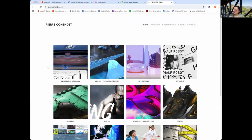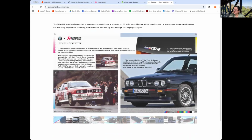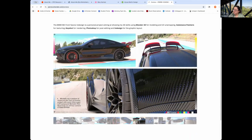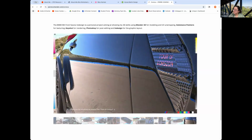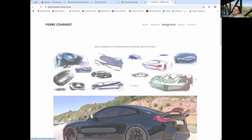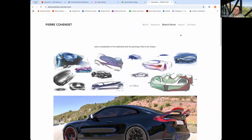Work, archive, but these are the projects that they highlight. And there is description, and this project is a bit different in how the information is organized, and that's okay too. You might have a preference for maybe scrolling to look at your process or doing it a different way. They have their own resume tab. You can download contact info, sketchbook. So there's other tabs you can include aside from the required content that we talked about.